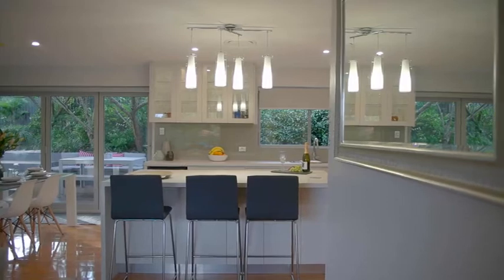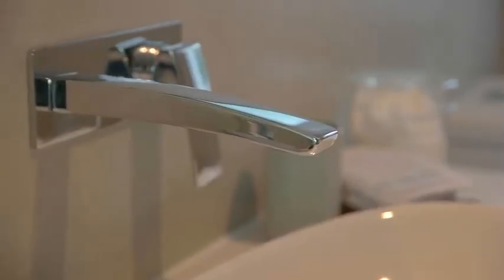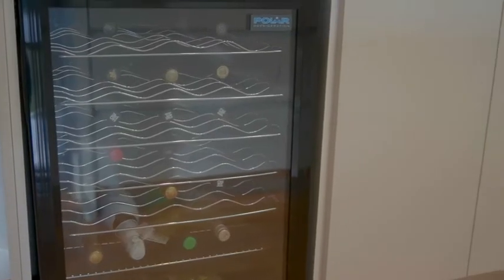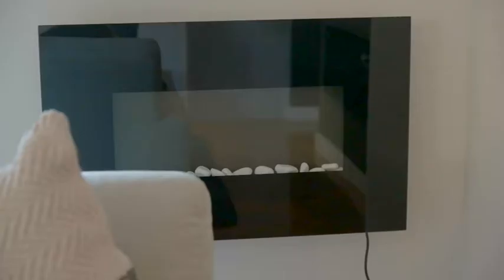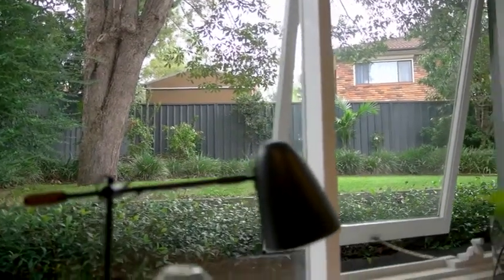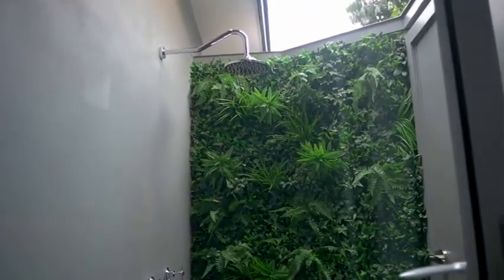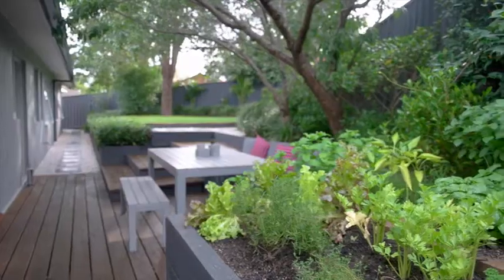The light fittings and fixtures are contemporary and classy. The fully tiled bathrooms come with ultra-modern basins and baths. There's a wine fridge, ceiling fans, stylish downlights, and recesses for smart TVs. The thoughtfully planted gardens will only keep giving as the years go on, and even include an outdoor shower in a lush setting of ferns, a little paradise in itself, and a luxuriant fruitful herb garden.